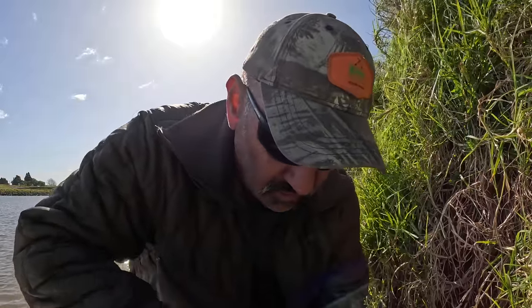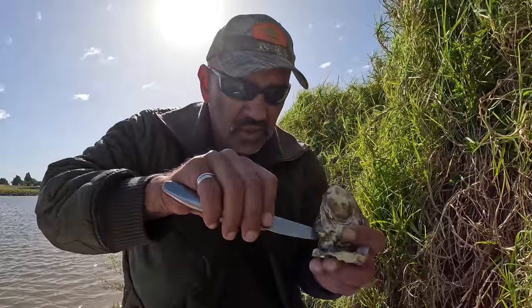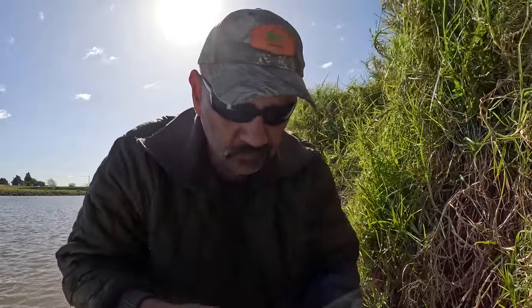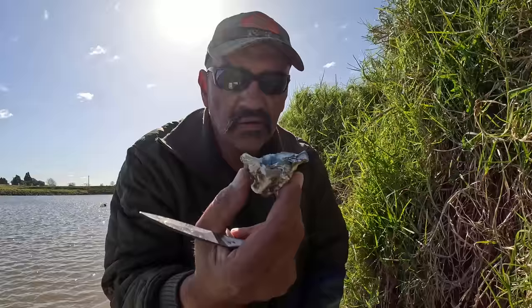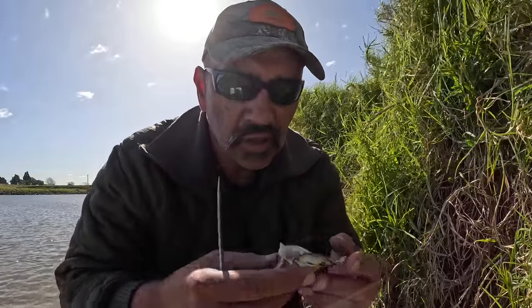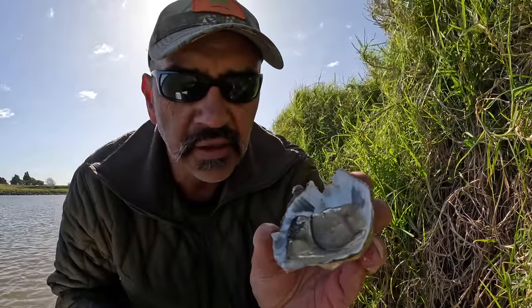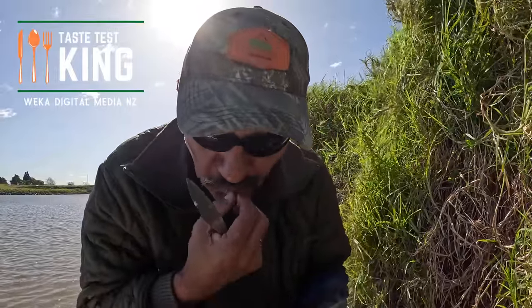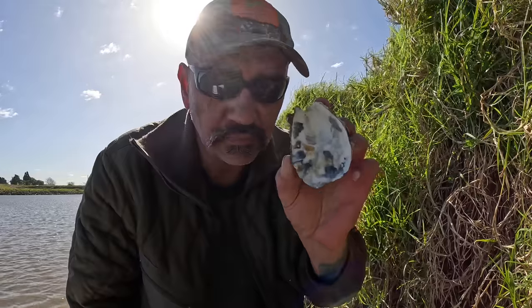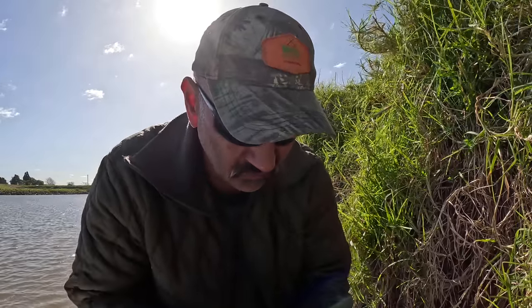I'll just have one by itself for starters, if I show you guys the oyster. Oh yeah. We'll just show you that. Open it up like that, see. We'll just try that. And there is our first teal oyster. And I'm gonna have that by itself just to make sure it's okay to eat with lemon juice. It's not too bad, is it? Not bad for around here. Right. Well. Oh man. The first one is always the best.